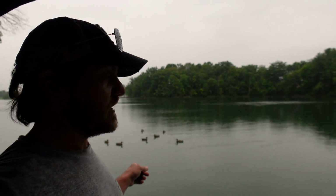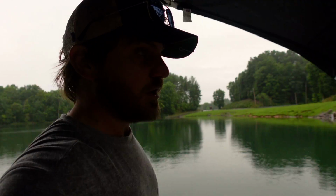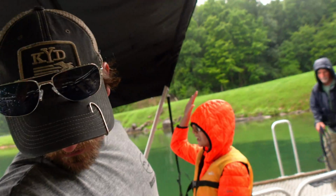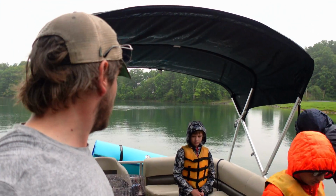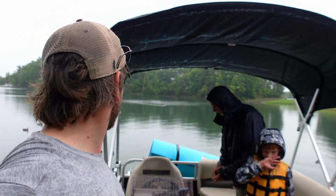Alright, we've got some ducks to greet us on our launch. Are we ready to go, I guess? Yeah. Ready to go. You have the key, don't you? None of us really have a lot of boating experience, so we're hoping we can get somewhere.